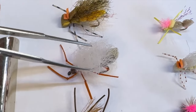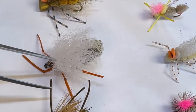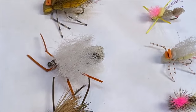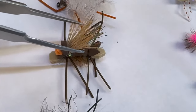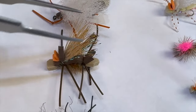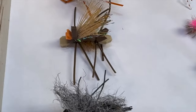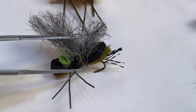Our true golden, which is another foam body golden stone, probably the most realistic stonefly adult that we do sell here. Our Amy's Ant, just a tried and true old school pattern from Jack Dennis. That elk hair wing, very visible, super floaty. Double stack chubby, really hard to beat.